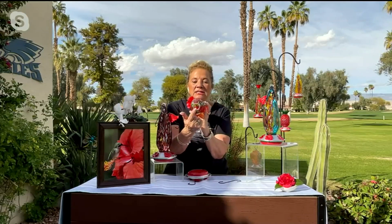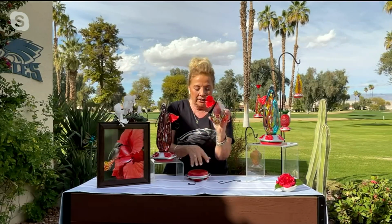And they need nutrients. They need food. So we're going to go a step further here. And you see, darling, this is a nice, big, large hole here, so you can actually clean it.